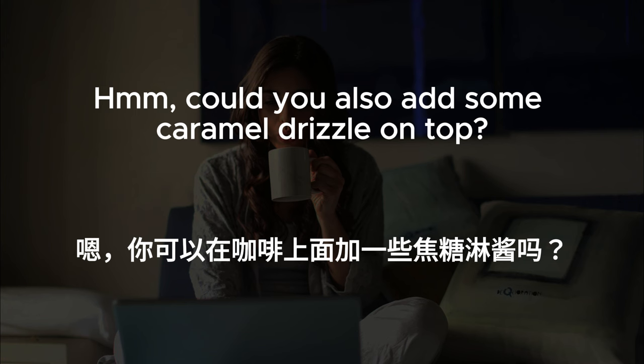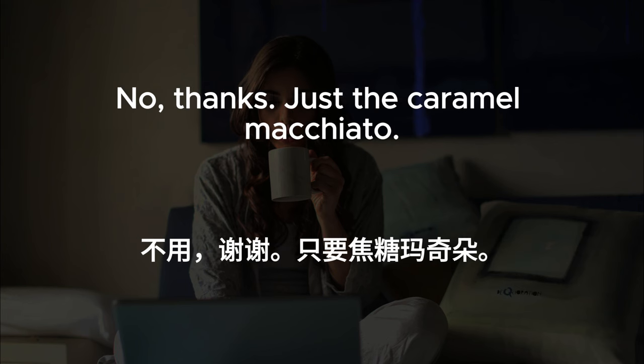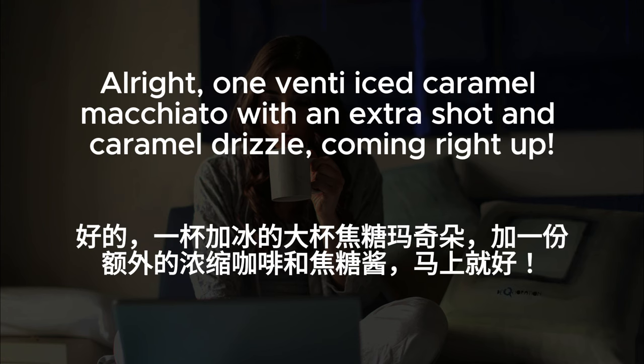Could you also add some caramel drizzle on top? Of course, anything to eat with your drink? No, thanks, just the caramel macchiato. All right, one venti iced caramel macchiato with an extra shot and caramel drizzle coming right up.